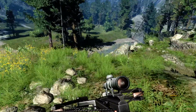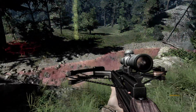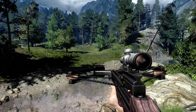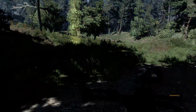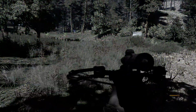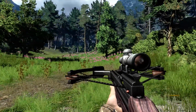I like the variety of weapons that you can use in this game. It's pretty cool. That target area looks pretty close. Let's just get across the wall now. Yep, water is noisy when you walk through it. Is that the 50? I need a better angle.